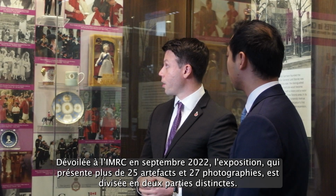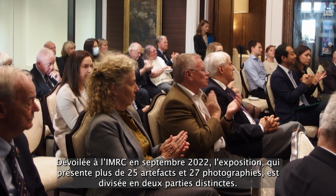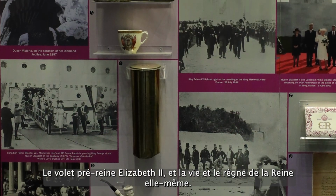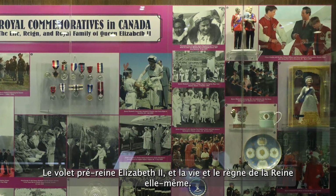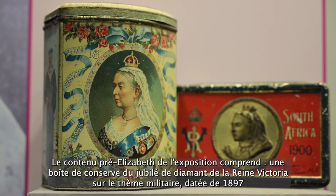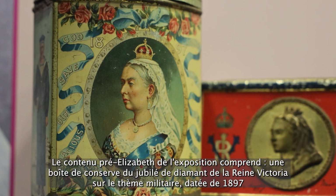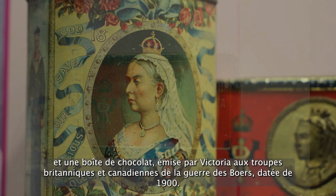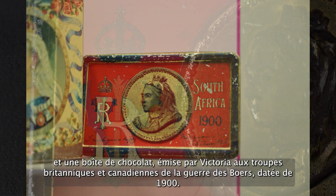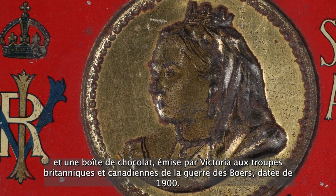Unveiled at RCMI in September 2022, the exhibition, which features over 25 artifacts and 27 photographs, is divided into two distinctive sides: pre-Queen Elizabeth II and the life and reign of the Queen herself. The pre-Elizabeth content in the exhibition includes a Queen Victoria military-themed Diamond Jubilee tin dated to 1897 and a chocolate tin issued from Victoria to British and Canadian troops of the Boer War dated to 1900.